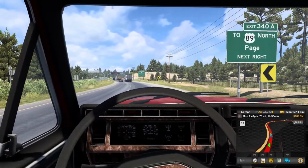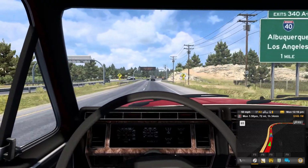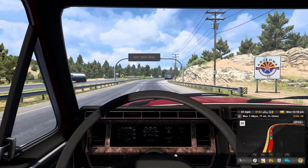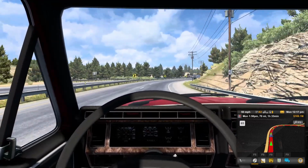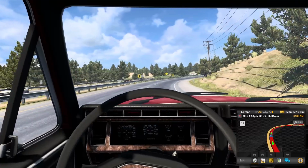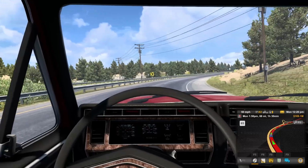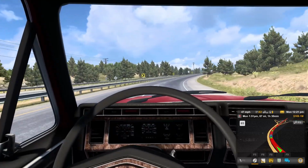It's off the Steam Workshop. It's not a Steam Workshop add-on, so you have to know that. But I grabbed it. It's worked out really good. It's easy to install. Good-looking truck. It really is one of the better jobs I think I've ever seen.